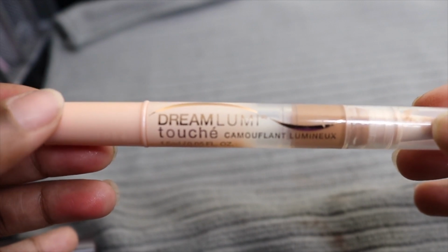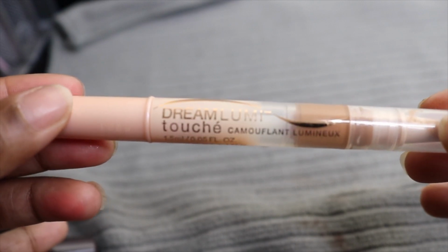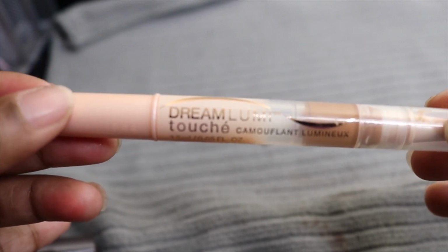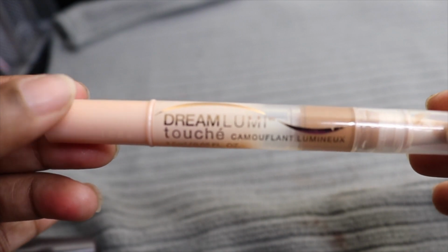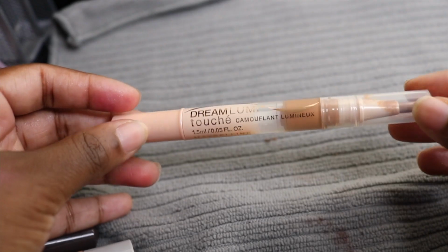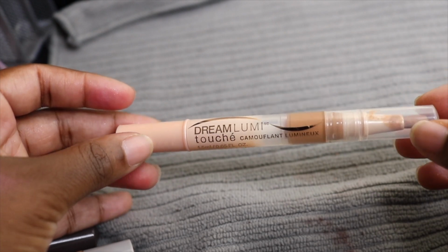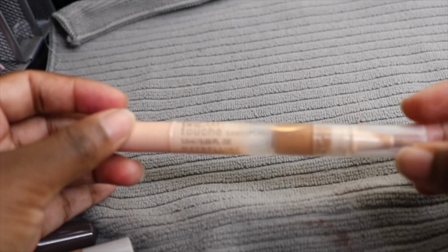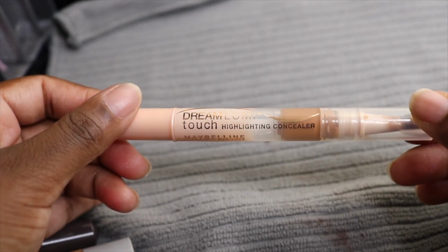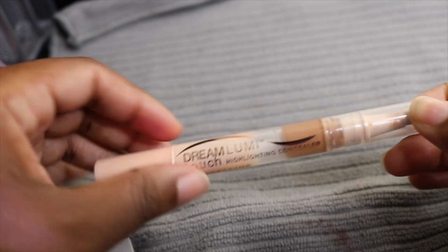Alright, my last concealer I have is the Dream Lumi by Maybelline, and I just got this because it was on sale. It's a pretty cool contraption how you could twist this in and push the product up. I think I'm gonna go ahead and try to use this product up because it's only a little bit in there, or I may just toss it. The product is spot on for brightening, but as far as coverage, it covered nothing, it just brightened up the skin. But I'm going to go ahead and keep that one concealer.